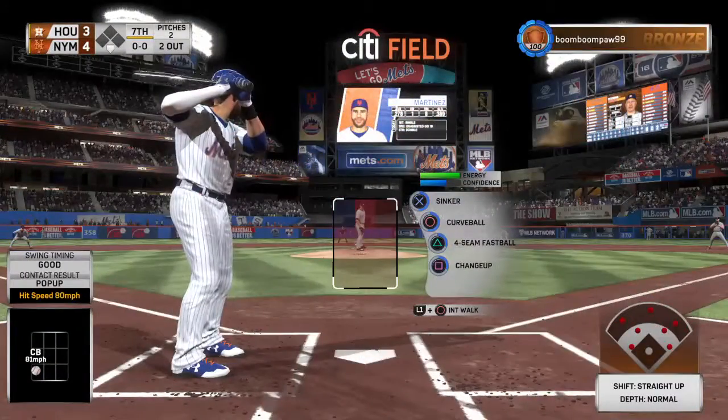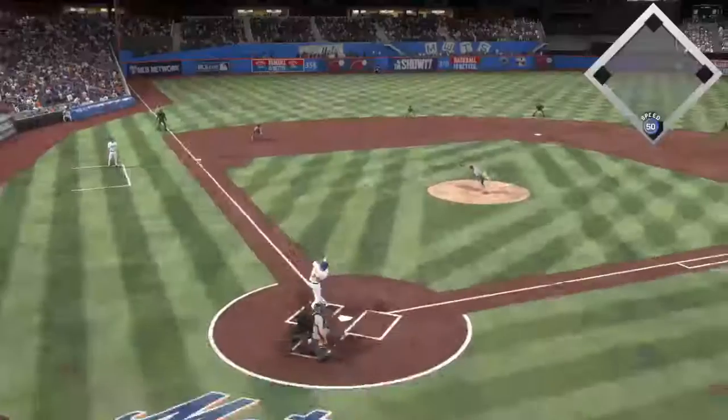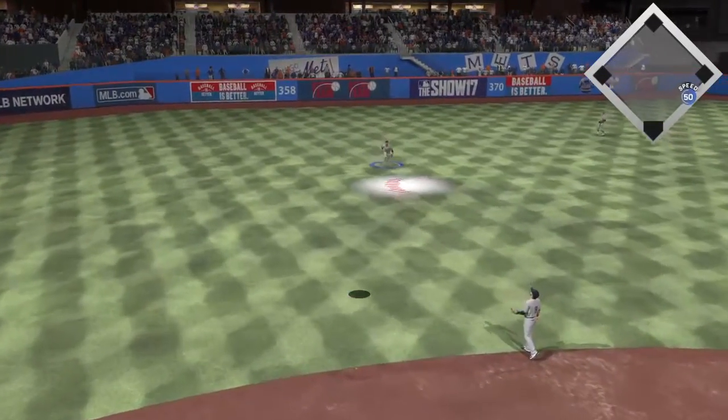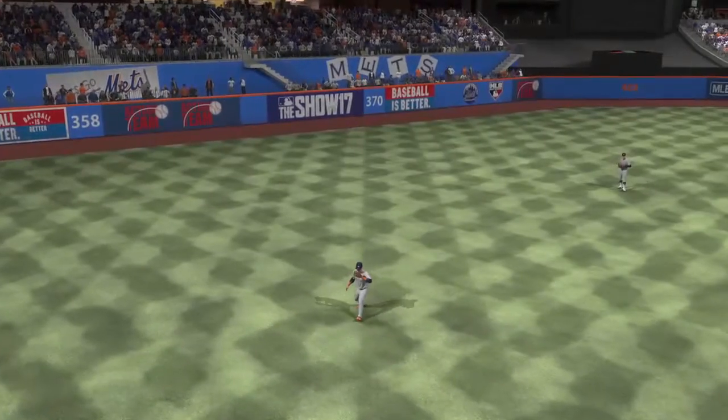Trying to pick things up where he left off, J.D. Martinez. 2 for 3 with a double on his line so far. Gurriel over to his left. And that retires the side.